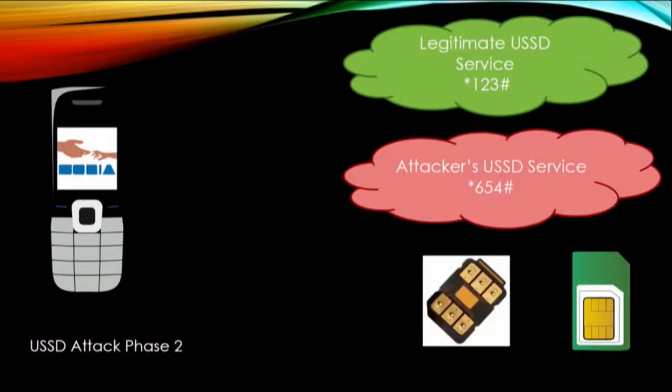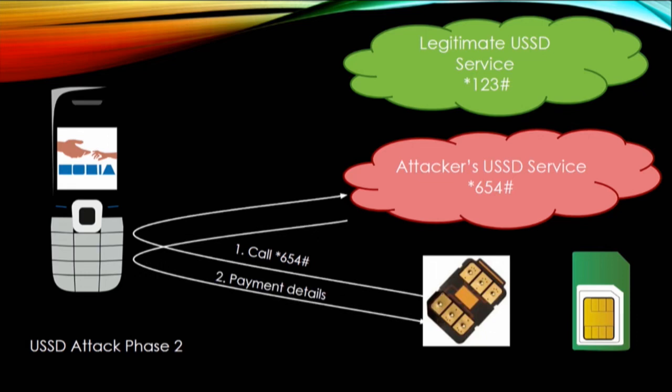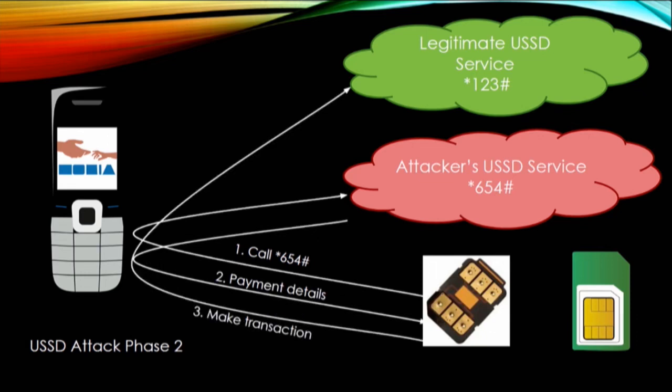So then in phase 2, we actually try to steal the money. Again, this is triggered through some means. In this case, we just triggered it through a menu item in the SIM toolkit application. However, again, it could be triggered through a status update or something of the like. So first, the ThinSIM will call the attacker service because it needs to get the PIN back. So it will call the attacker service and retrieve the PIN, and then it will actually make the transaction.